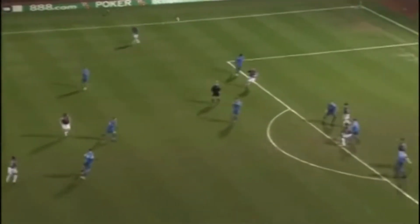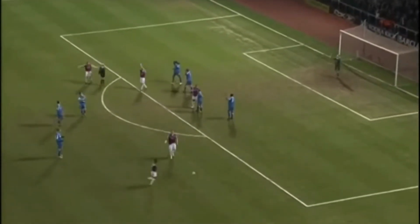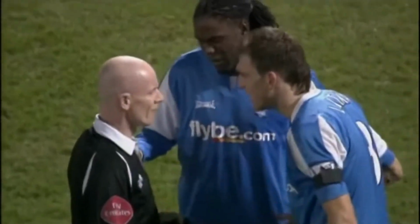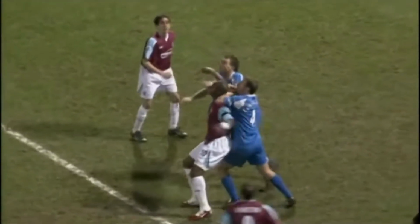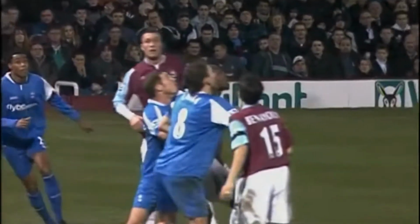Now, Konchesky, not a bad ball in. The header gets a little bit of clearance. It's headed back in, and that's got to be a penalty. What on earth is Martin Atkinson thinking of? And he's arguing, and he's getting booked for arguing. I think when we have a look at this, you're going to see the most obvious handball. Yeah, look at that. He's almost playing volleyball there.